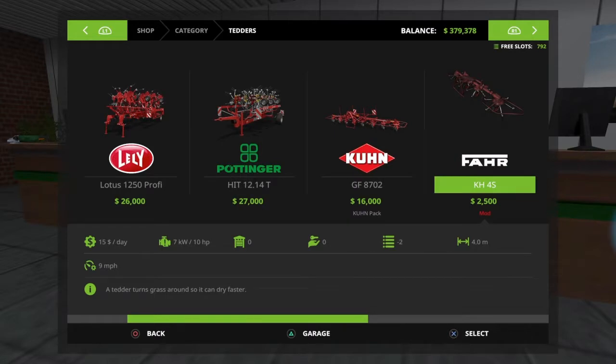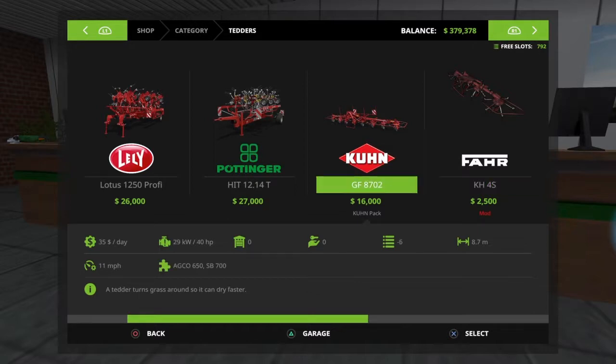Oh look, he's got an old Fahr KH4S, second hand. It's a bargain. 4 meter width. It's still wider than the mower. 10 horsepower, and actually with a narrow width, would we need a windrower? We might still need a windrower, but I mean we would anyway, even if we got like this Coon, which is quite a nice one.